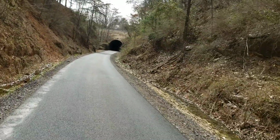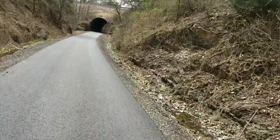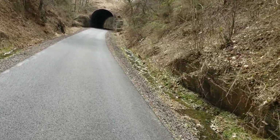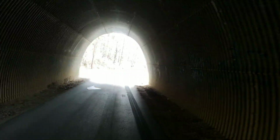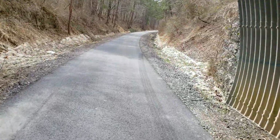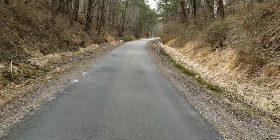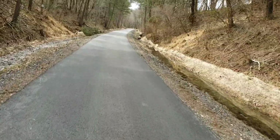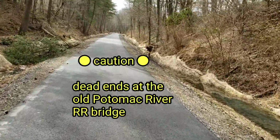So I can go through a little short tunnel, road, overpass, underpass, whatever. Okay, this is real nice. It goes a lot further than I thought. I thought it was going to end back at the campground. We'll see how far it goes.